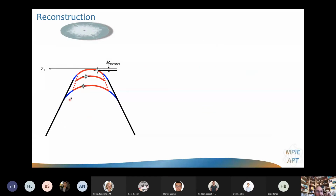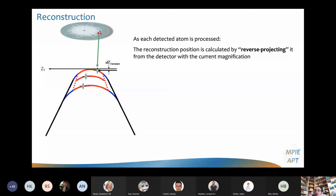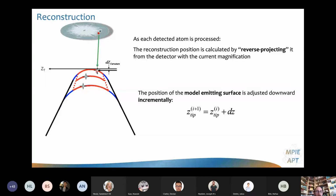The first thing we do is assume that our specimen has a spherical cap that is emitting an ion. This ion is detected, and we assume that it flew straight from the surface onto the detector, or at least using a projection model that we know. So we can use an inverse to take this ion position and put it back onto this virtual emitting surface. Every time I do this, I move this virtual emitting surface down by a tiny amount. This is an assumption that makes sense, because if I have 2 atoms, one on top of the other, the one that is below inside of the material will basically never field evaporate before the one at the top. So it's not completely rubbish to think like this.